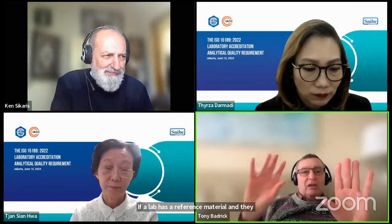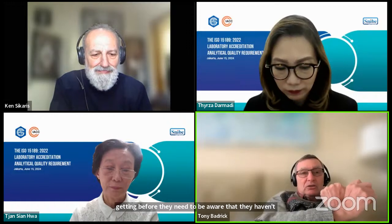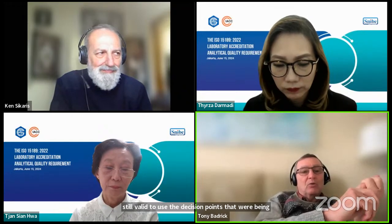If a lab has a reference material and they calibrate their assay and therefore change, relatively speaking, their results compared with what they were getting before, they need to be aware that they haven't changed any of those other factors. Is it still valid to use the decision points and the reference intervals that were being used before? What about patients whose results have already gone out and who are being monitored? I think there are lots of issues that you need to be aware of.